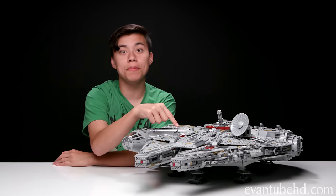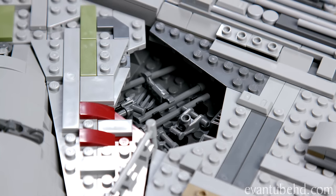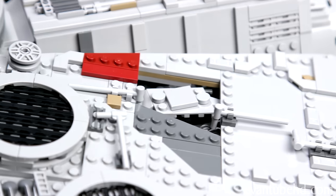Up here, we have a hole that's ripped out of the ship and we can see some exposed parts. We also have some more of these holes in the back part of the ship as well.